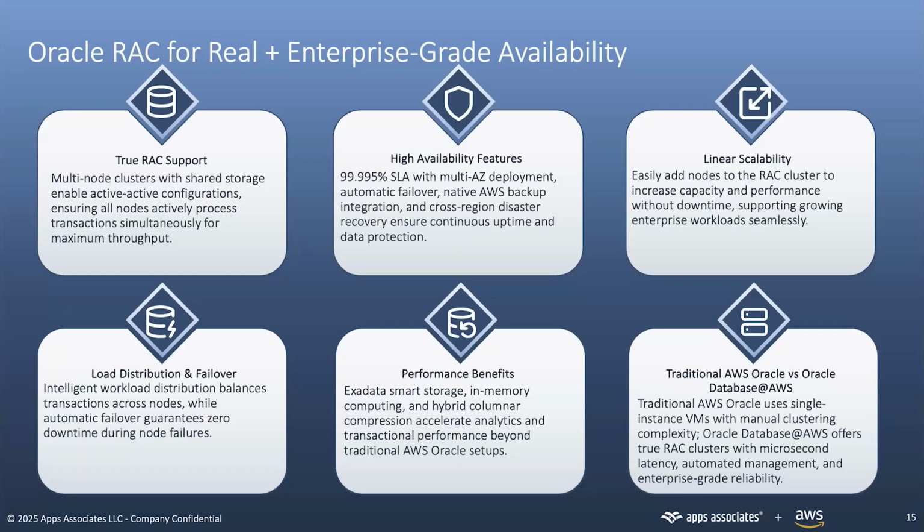Gives us better HA capabilities with the multi-AZ deployments, like the gold architecture Amit just walked us through. Native AWS backups with the S3 that Amit just talked about, cross-region DR, et cetera, right? So we get better resiliency, better RTOs to our business with this service, right? Linear scalability, add additional nodes to the RAC cluster to increase capacity and performance without downtime, supporting better enterprise workloads, rolling updates, things like that we got on-prem. I just haven't had in AWS until now.